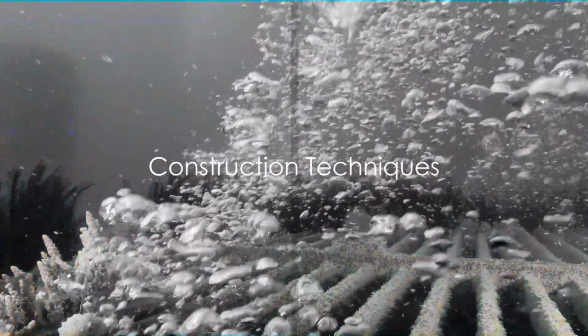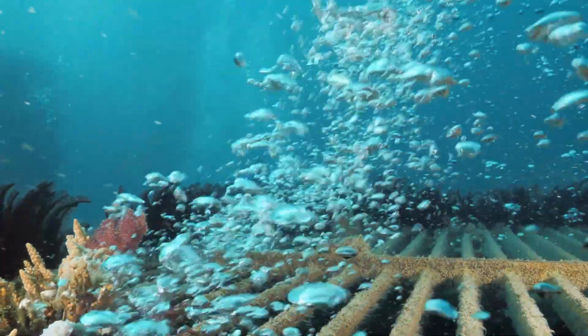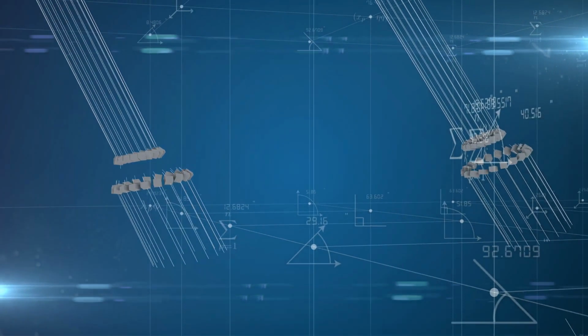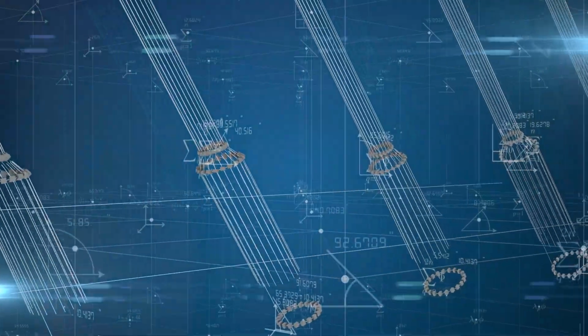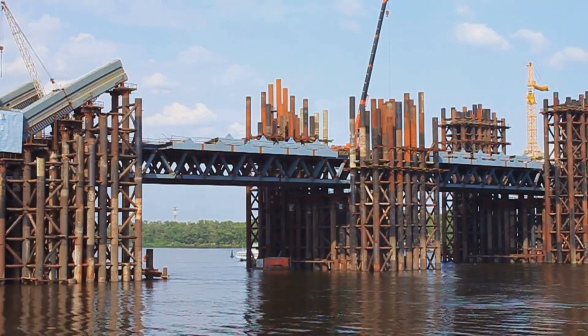Building underwater is no easy feat, but with the right techniques, engineers turn the impossible into possible. The mysteries and challenges of the deep are conquered not by brute force, but by human ingenuity and a trio of key construction techniques: the caisson method, the cofferdam method, and the immersed tube method. Let's dive into the caisson method first.